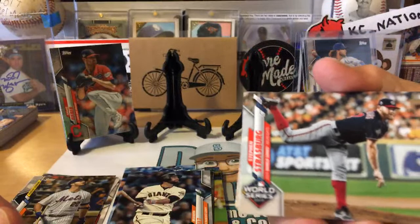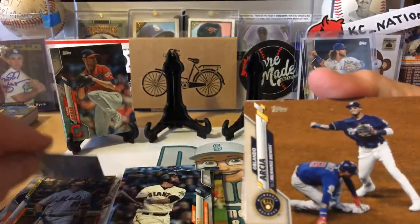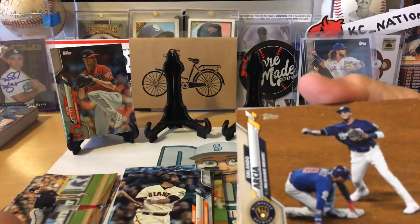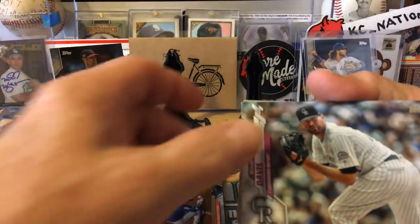All right, Stephen Strasburg with the World Series highlights card. Almost looked like a gold card, so much dirt color in the background. Orlando Arcia with the Milwaukee Brewers. Wade Davis with the Colorado Rockies.